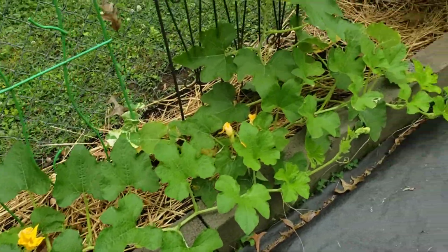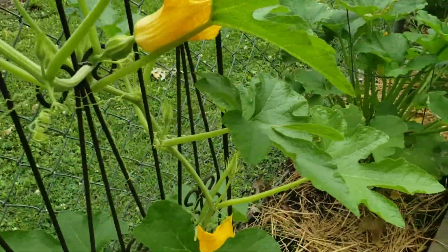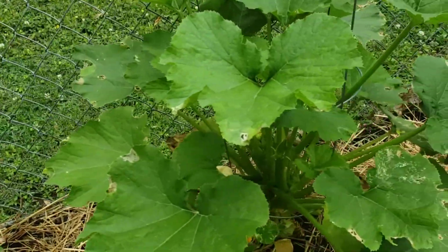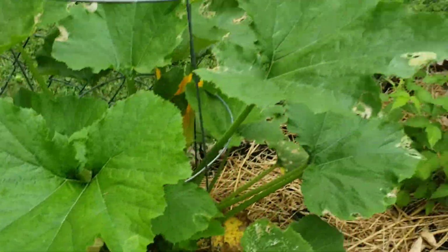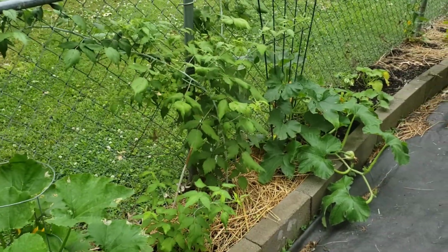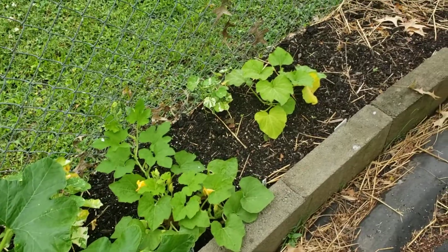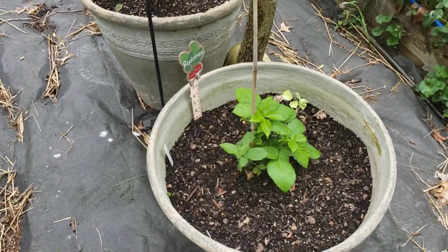So here's some more plants. These are acorn squash again. See that little guy? We got a bee doing some pollinating. Some more zucchini under here. Another nasturtium mixed in. We have our blackberry bush. So hopefully next year we'll get some blackberries on it. Some more acorn squash. And then I have a couple butternut squash here. And another little blackberry bush.